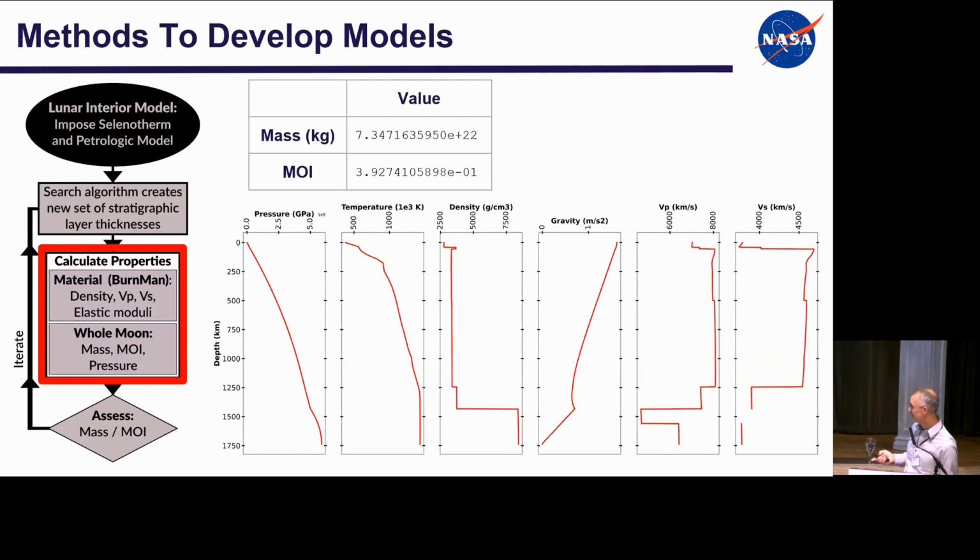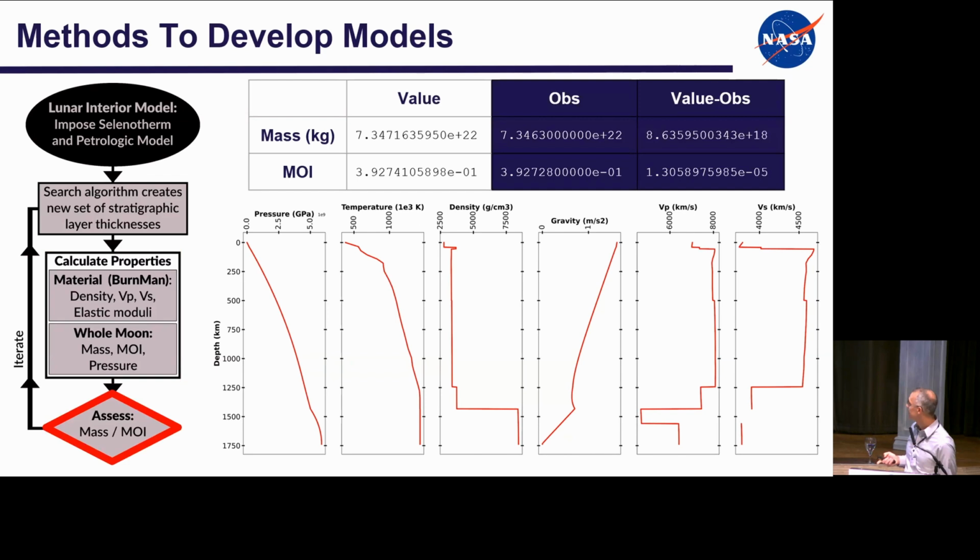Okay, I need to speed up. These properties right here are calculated through mineral physics software known as Burnman. And we can make an assessment of how those did by comparing to actual observational data. So here I'm comparing the total planet mass and moment of inertia.